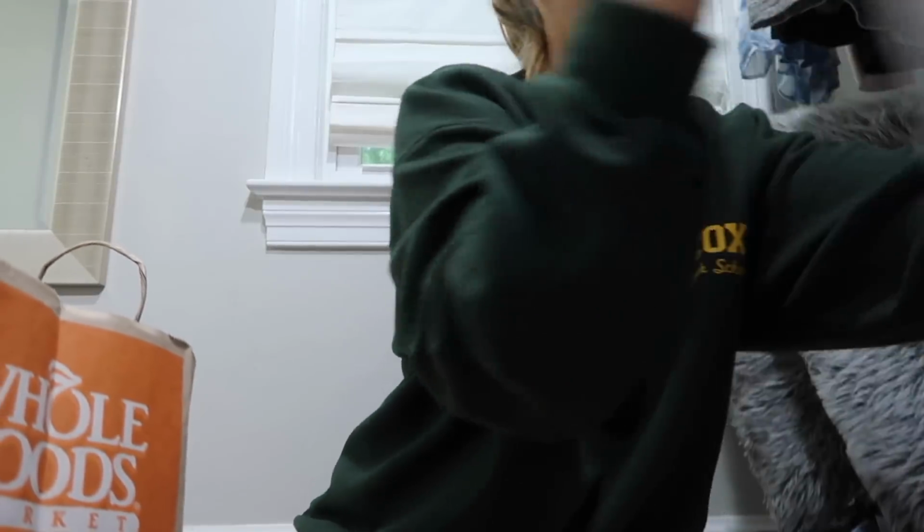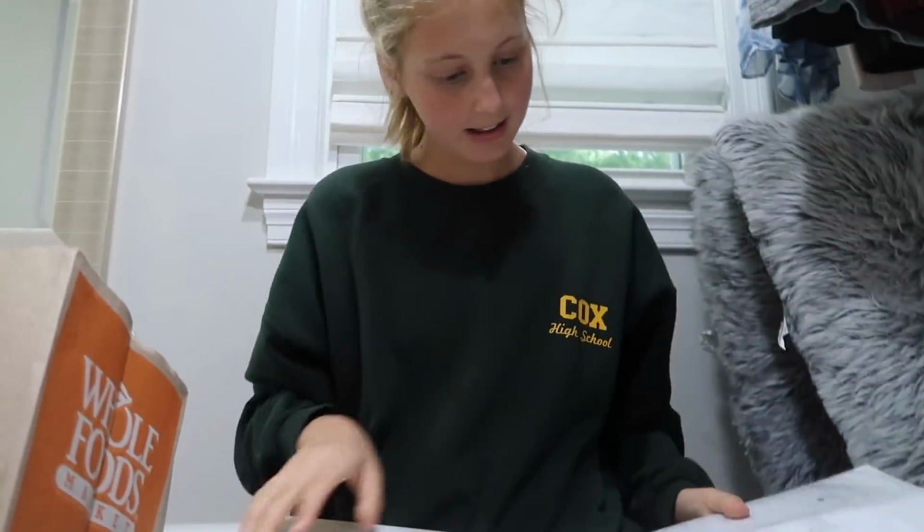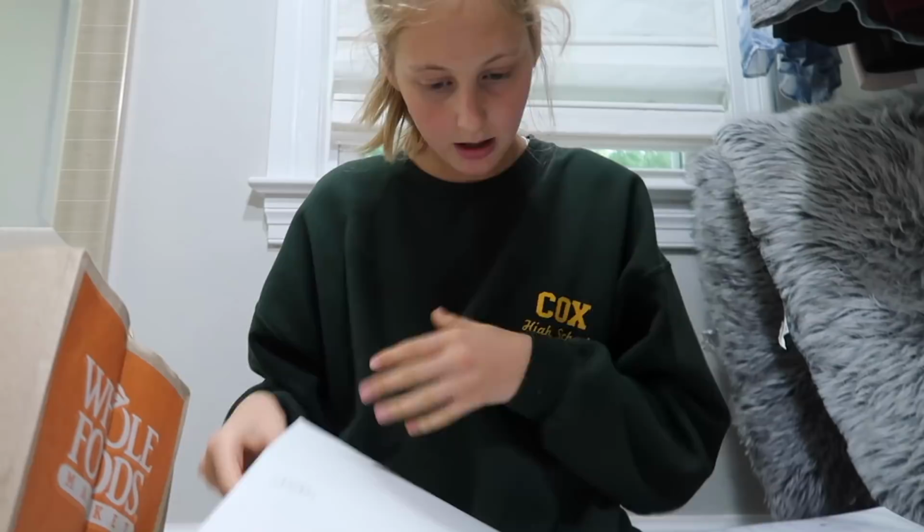I'm gonna go through all of my school stuff and my books, my backpack, and throw away what I don't need and recycle what I can. See, I don't think there's anything important in here.